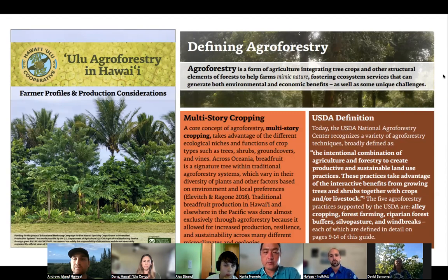The USDA has a little bit of a different definition, and that definition was given to provide a framework across the United States for agroforestry. But there's 5 main practices that the USDA has identified, and those are alley cropping, forest farming, riparian forest buffers, silvopasture, and windbreaks. So those 5 agroforestry practices are implemented in a number of ways, but our guide goes through different farmers doing some of these practices, and I'm just going to give you a brief insight into that.